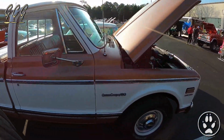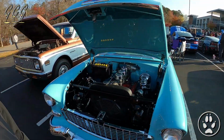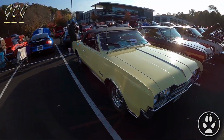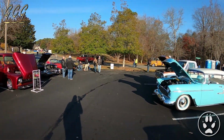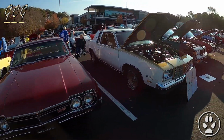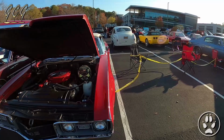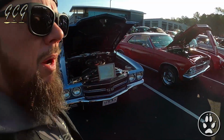Custom camper. Oh man, look at that. That's beautiful. Beautiful '55 Bel Air. Wow. And they're still rolling in. W30. So I'm thinking I'm probably going to break this video up in the parking lot.